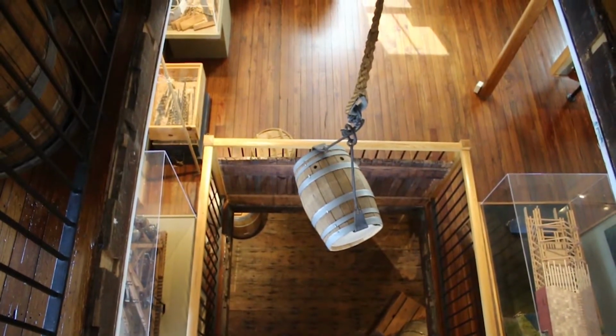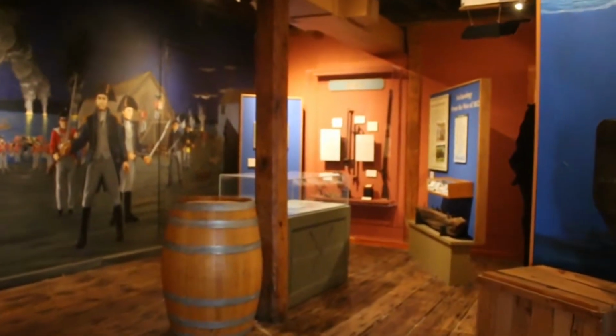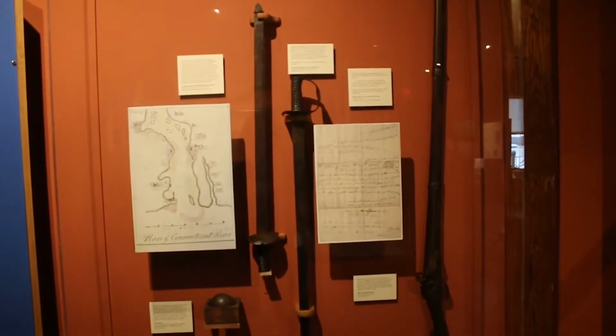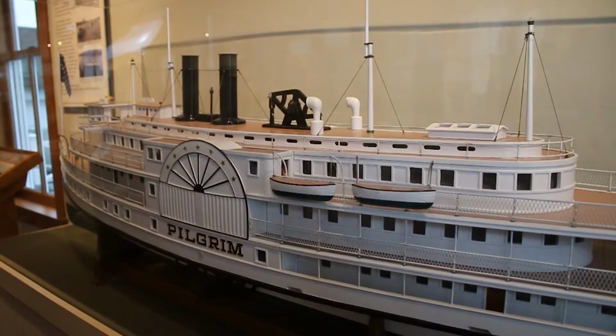Today the museum is still a warehouse of sorts, but instead of products, it houses artifacts or objects. They tell stories from the past about people in the Connecticut River Valley. One of the most important stories is about steam transportation on the river.